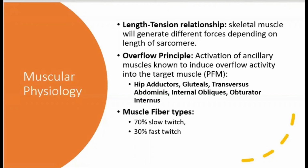So we do have 70% slow twitch muscles. And the slow twitch would be like if there was a long line for the restroom, and those are endurance fibers, and we have to hold it for a long time. And then we have 30% fast twitch, and those are the ones that contract real quickly. So, like if you do a fake cough, right? Did you feel anything? Did the organs fall out of your body? All right, so those are our fast twitch.